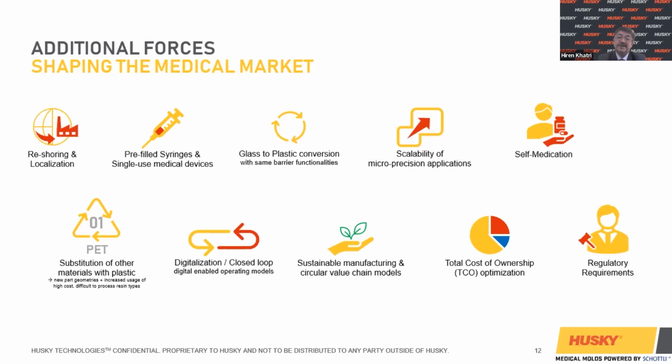Another example is self-medication that is becoming more and more relevant in today's world. Higher quality and higher safety requirements are necessary to provide a safer user experience, as the user is now not anymore a trained doctor or a nurse, but the patient himself required to treat himself.